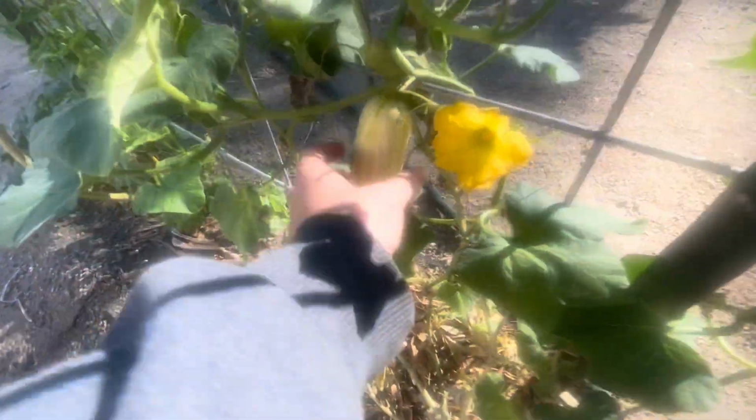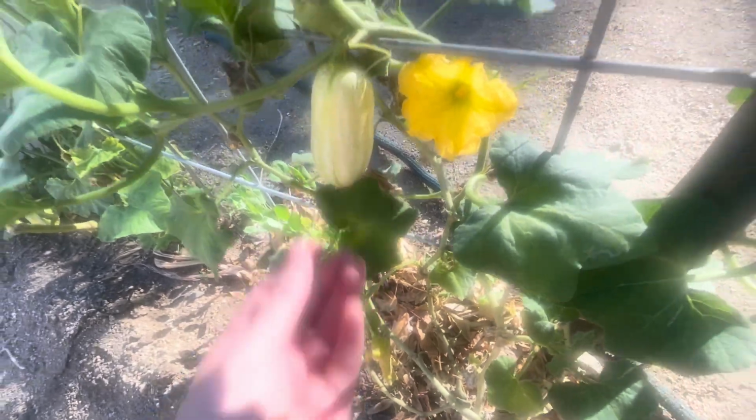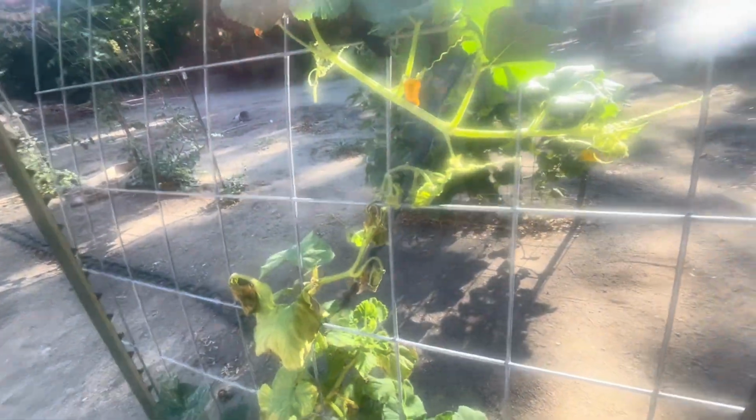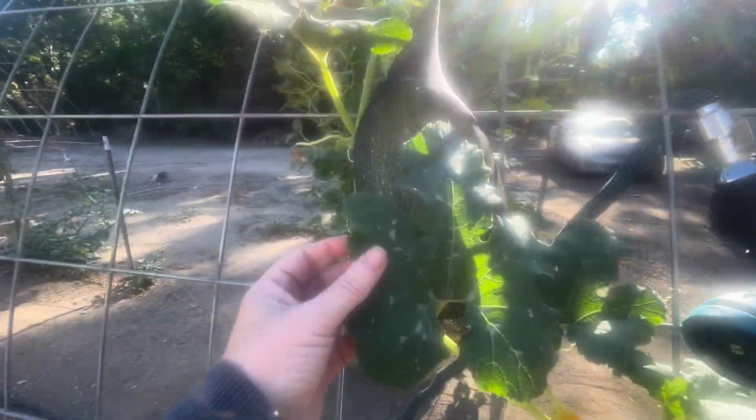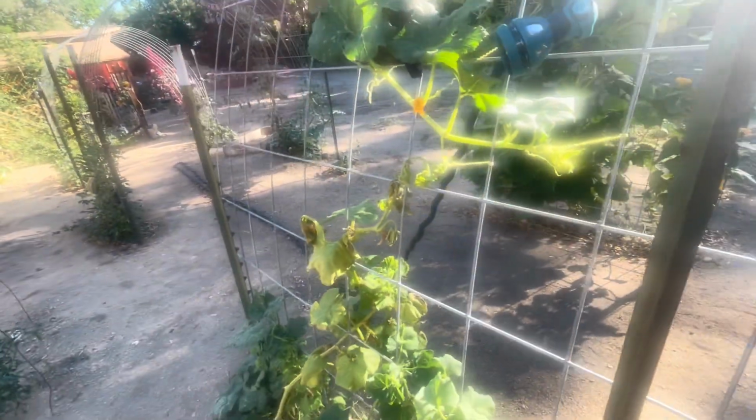Been contemplating taking these little guys down. I think this is probably like a just misshapen butternut because I can't figure out what else it might be. Or a butterscotch. This little pumpkin, I like how its leaves are covering it. It's starting to get orange. These are like Halloween pumpkins, I believe. And they're really long.